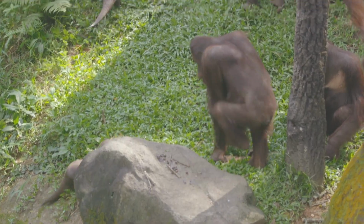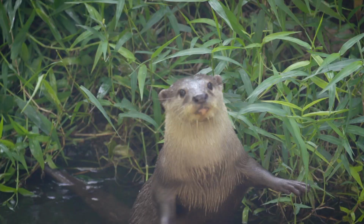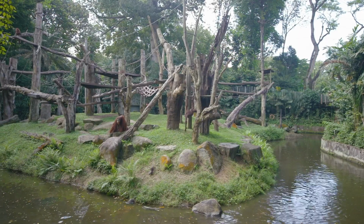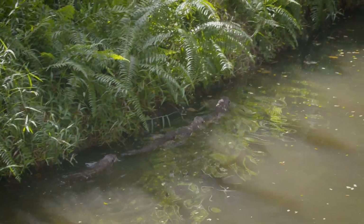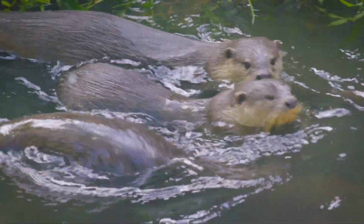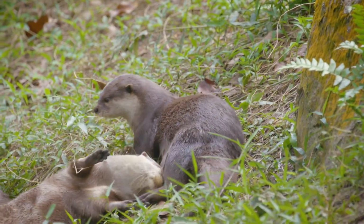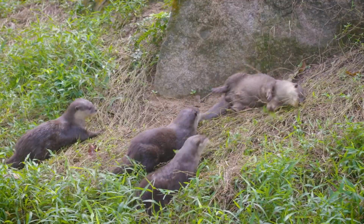But interestingly, both the otters and the orangutans work together to ensure that their home is well looked after. The otters spend most of their morning patrolling the island, making sure that everything is as it should be. Then, as a team, they strategically scent mark certain areas so that everyone knows whose spot is whose.